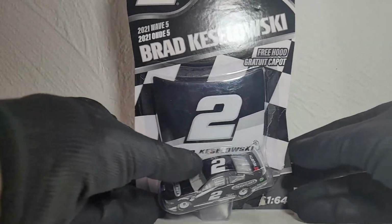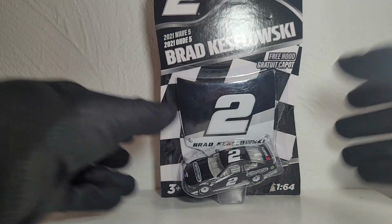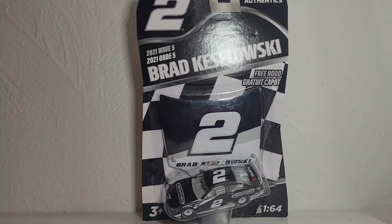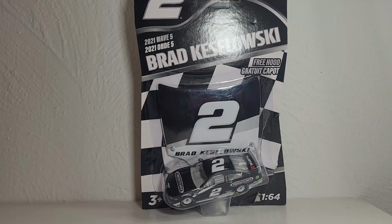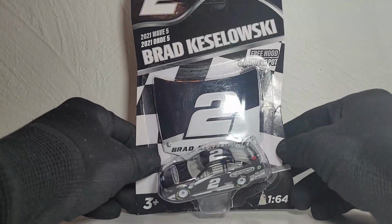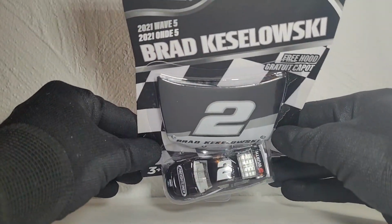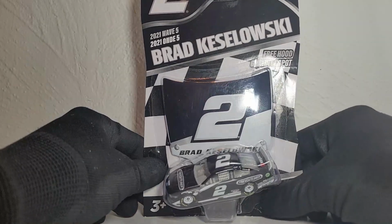Definitely a car I recommend getting because, as you guys know, it's pretty much old news now, but Brad Keselowski is going to Roush for next year, being a co-owner and possibly a driver as well. But as far as all his Penske stuff, I recommend getting this one, and I definitely recommend picking this one up as well.